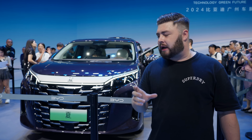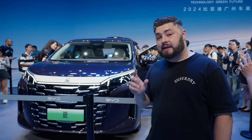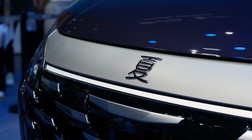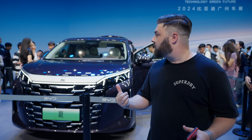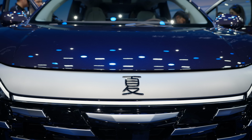It's a little bit shorter than the more premium-orientated Denza D9, but it is on the 5th generation DMI platform, so it's powered by electric motors and a 1.5 litre turbo motor. It's super busy as usual with a BYD release. People inside and outside of the car will try to get some B-roll.